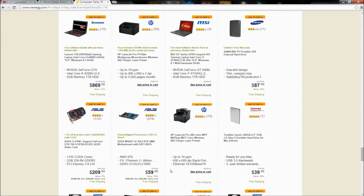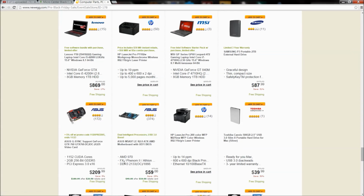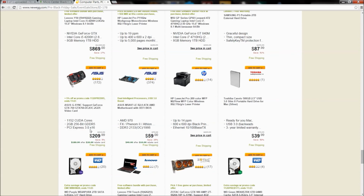I wish I could get myself a better motherboard. I have a better one. I have a cooler version than this one right here, this Asus. Let's see right here. What is this? Oh, it's got the G-Sync. It's got the adaptive V-Sync. 1152 CUDA cores right there, you guys. This is a nice little 760. Let's see what other we got.